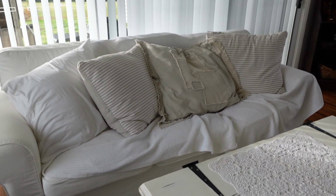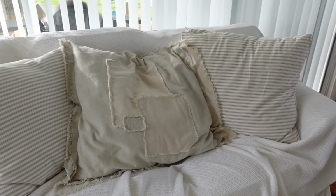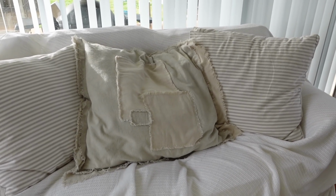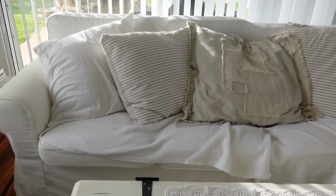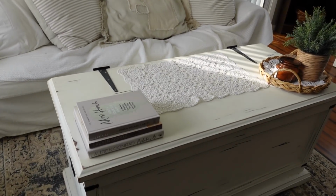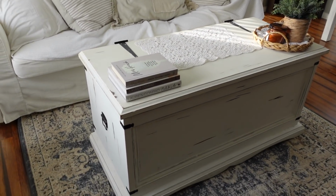Again, I'm going to do something about these pillows. I love this one. I know it's the ugliest looking pillow you've ever seen. It's one that I've made, but to actually snuggle up on when you're on this lounge, it is super comfy. So I probably will do some different pillowcases for those eventually, but I'm happy with the way that looks now. It's fine. It's still got that little bit of a cottagey cozy vibe, but I probably will be doing some new pillow covers for them.